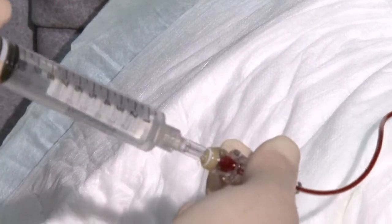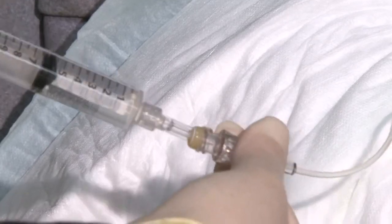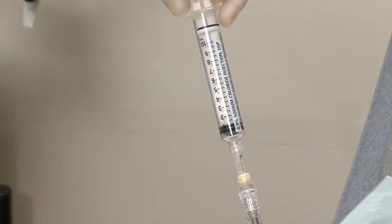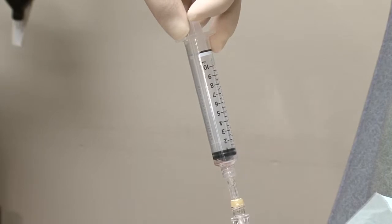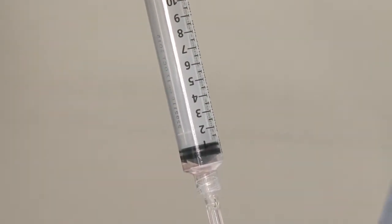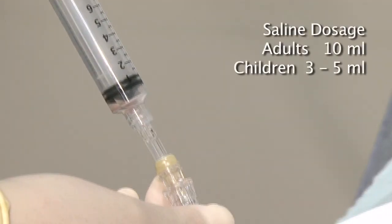If medications are left in the central line without being flushed through, the line may become occluded. When the catheter is flushed, it is important that an adequate amount of saline is used to make sure the line is cleared. Adult central lines are longer and require more saline to flush through the line than the central lines placed in children. For adults, 10 milliliters of saline should be used to flush a central line.